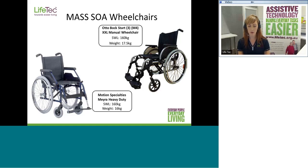Our Motion Specialties Myra Euro chair. So there is a heavier duty version available. It's also a reinforced aluminium frame, and it's available in 2 widths, 53 centimetres and 58 centimetres. There are a range of options and accessories available, so it's also a scripted chair, and it has a safe weight limit as well of 160 kg.